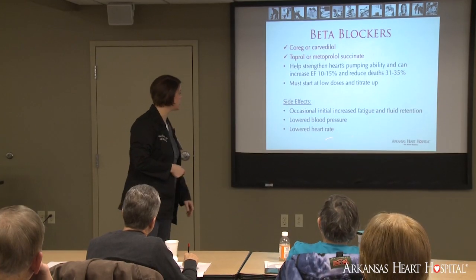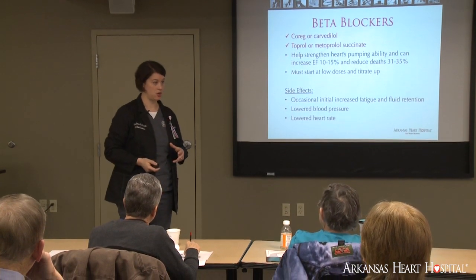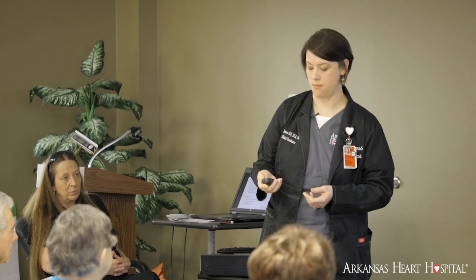Also, beta blockers will lower your heart rate. If you don't have a pacemaker and you have a heart rate of 60 or lower, this may limit how much beta blocker we can give you. But a lot of people with heart failure have pacemakers, and once you have a pacemaker, it'll never let your heart go too low, and we can just ramp up those beta blockers.